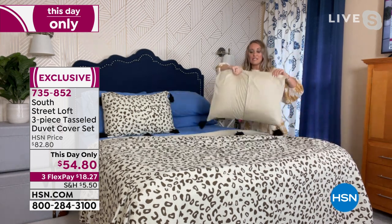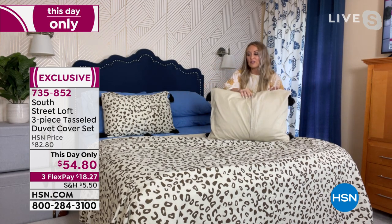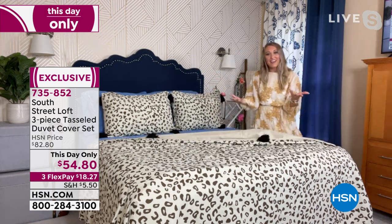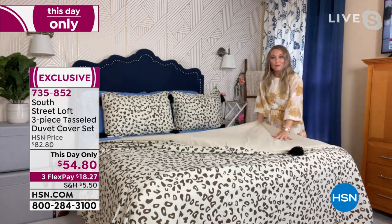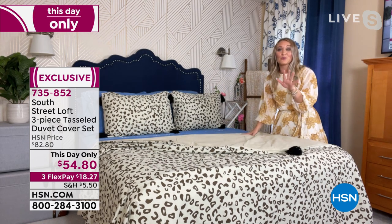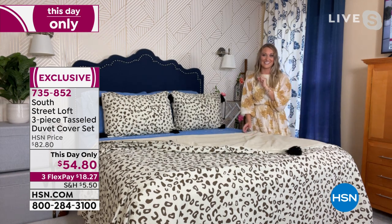And then the shams also have the envelope closure here on the backside to a solid, which is lovely, and the duvet itself folds down to a solid. So I love that, Bobby, because I like the balance, right? We're getting a little bit of pop here with the leopard print in particular, and then we fold it down to the solid. Or you can get one of the entire solids with those beautiful, vibrant, fresh colors, which I think are stunning. I love that gold sunset.